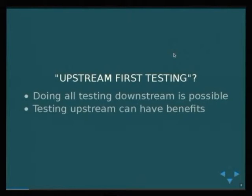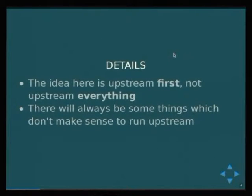So this whole upstream first testing: as a downstream project, you can do all of the testing and keep it downstream and just look at yourself. For example, in Fedora, if we did all of the GNOME testing and never reported anything upstream, there's nothing stopping us from doing that, but it also seems a bit counterproductive at best. And taking some of the testing upstream instead of just keeping it to yourself does have some benefits.